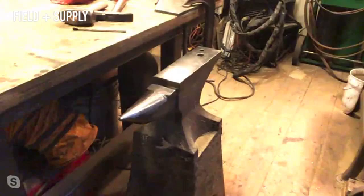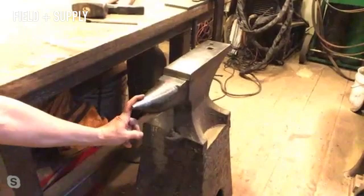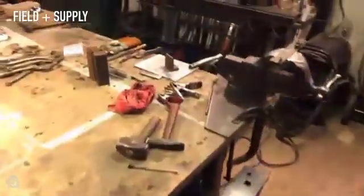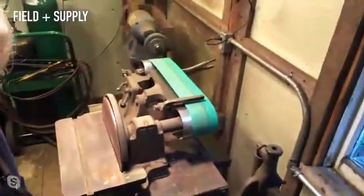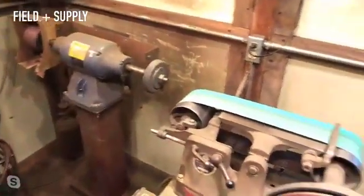This is an anvil, so I do all my forgings of all the servingware handles on this. And we can come through here, and we have this old beat up sander, which I hate, but I'm about to replace. And we have all the sanding equipment. We have the sander and the buffer and different profile sanders.